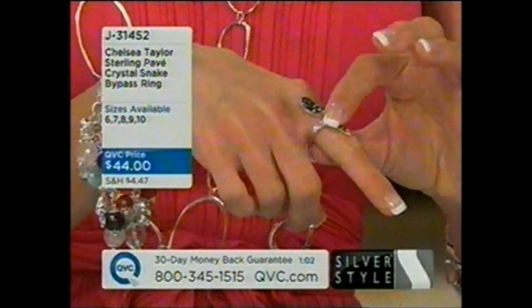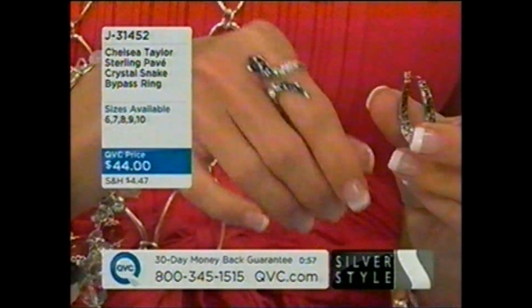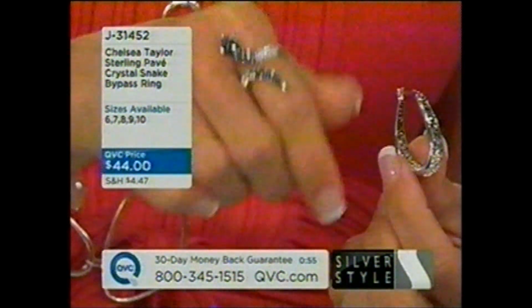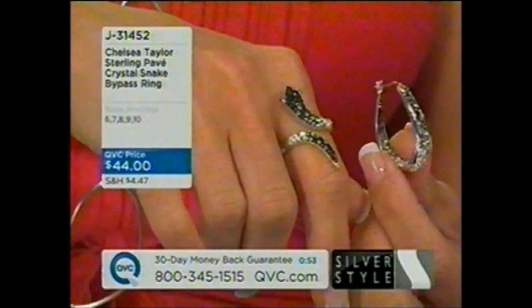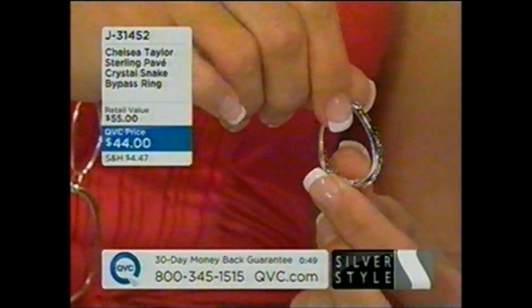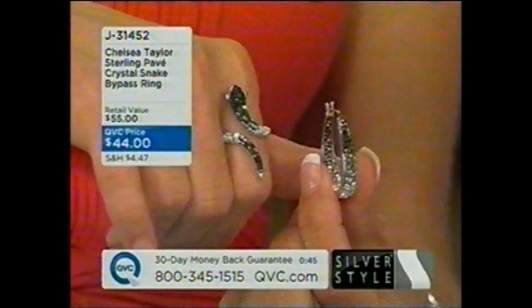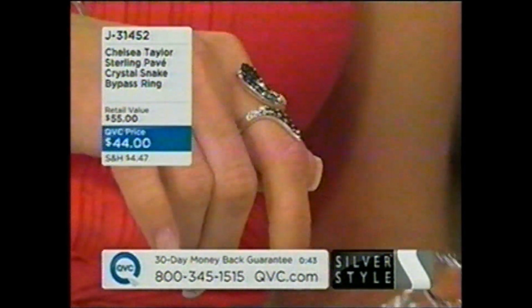And again, you can face him towards you or away from you. It doesn't matter. These are the inside-out hoop in the brand new color black, which match the serpent. This hoop is customer top rated. Is that encrusted with goodness? So there's another Chelsea Taylor sterling piece that's coming up ever so shortly, which matches beautifully back to the serpent.